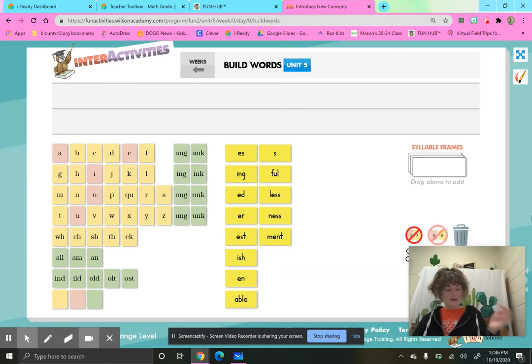So we are going to move right along and talk a little bit more about multi-syllable words. Yesterday, we looked at a word that had 2 syllables, and that word was mascot. I want you right now to clap the syllables in mascot and think, how many did you get? Mascot. I got 2 syllables. Did you get 2 syllables?